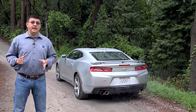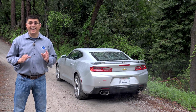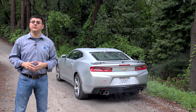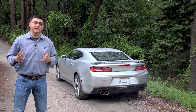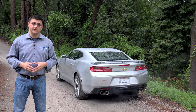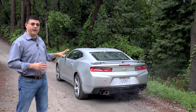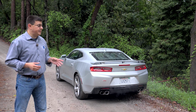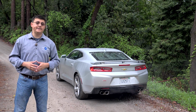As I said, even on the SS trim, I would break from convention and get the 8-speed automatic transmission. I would also get the 2-mode exhaust that our model has on it right here because it makes it sound absolutely incredible out on the road. And lastly, I would get the magnetic damper package as well because it helps smooth out the ride on the highway. It actually has a slight performance benefit as well. That means that my out-the-door price on the SS trim would be around $46,000.